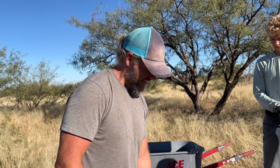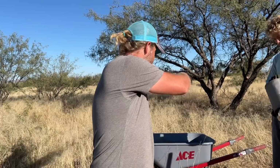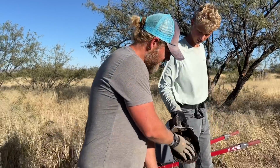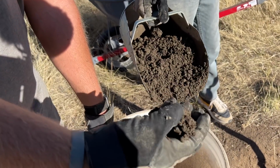Now, the other thing, if your mix is too wet, it's also going to cave out. So you want it to be like, grab a scoop of that so we can show them. You want it to have some of those clay balls in it, but see how it's not huge clay balls and super wet, it's just a little bit wet.